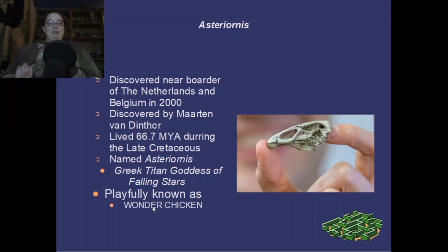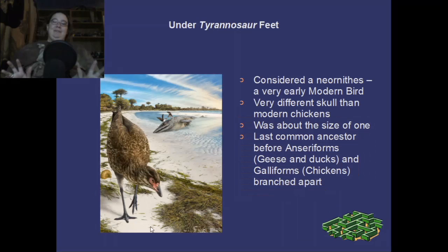So it was named Asteriornis, after the Greek Titan goddess of the falling stars. Scientists, as they were cleaning out this fossil, actually have playfully called it the Wonder Chicken, because it is a very interesting, very wonderful chicken. So, the Wonder Chicken, Asteriornis, lived underneath Tyrannosaur's feet. They were contemporaries to Tyrannosaurus rex and other late Cretaceous dinosaurs.